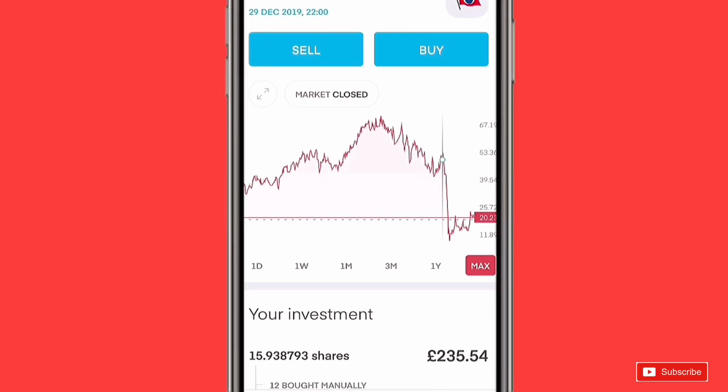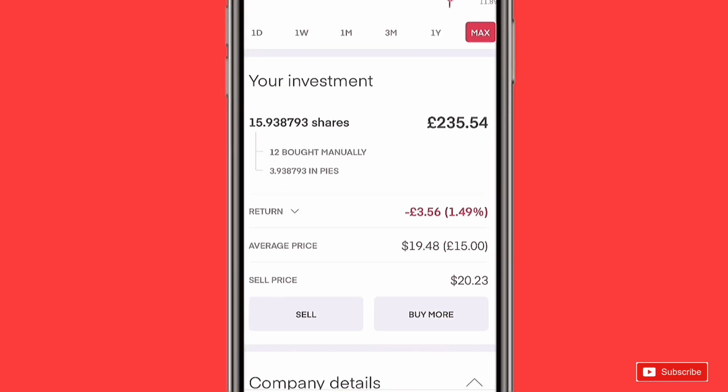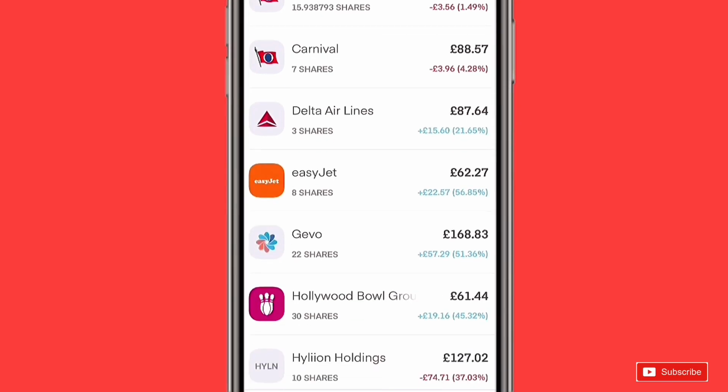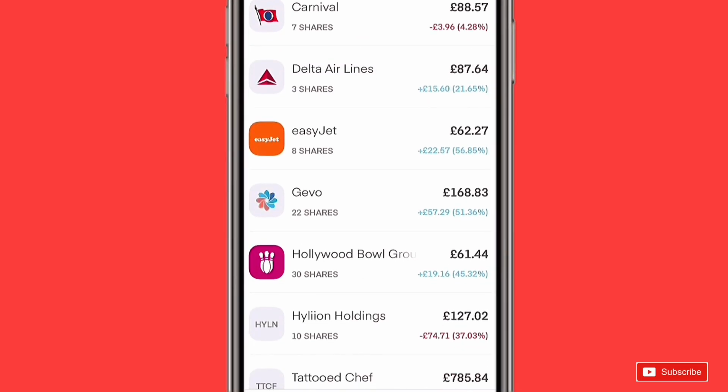I don't know if it's going to go up to this point, but even if it goes remotely halfway or something like that, we're going to see huge gains. So we're happy to have these ones. It is one of my largest positions overall across both portfolios. Delta Airlines currently up 21%, EasyJet 56%. EasyJet was one of the £100 videos.